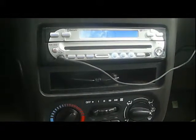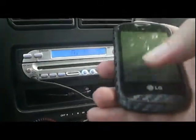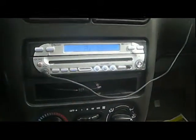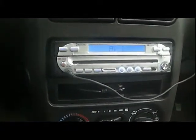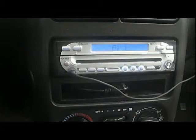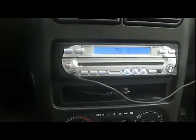So anytime I receive a call, it'll switch to Bluetooth automatically if I've got it on AVI 1, which is what it's on right now with my stereo. If I'm listening to music, it'll automatically switch to Bluetooth if I get a call, and then I can pick up my phone and hit the green answer button. You can't see it right now, but I'll just hit that button and I can answer the call, or I can make calls from my phone and it'll still go through the stereo, and I can use the stereo's microphone, and whatever they say comes through my car's speakers, which is pretty nice.